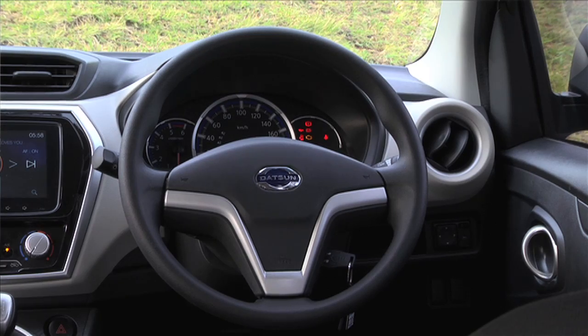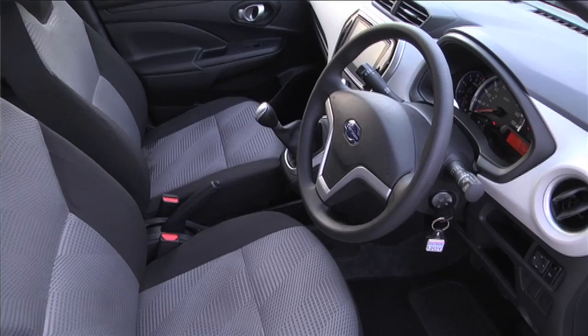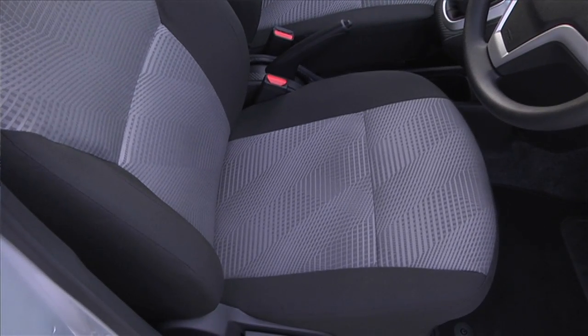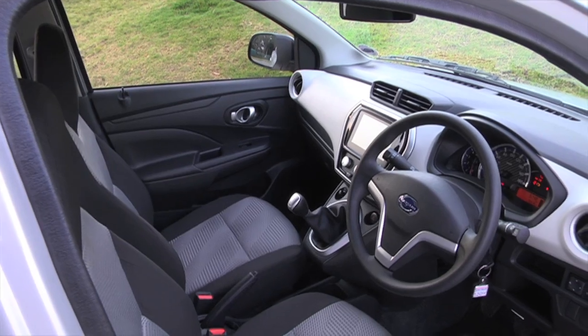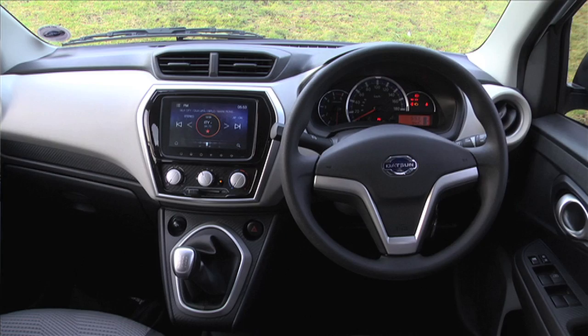The first thing you're going to notice when you get into the refreshed Datsun GO, the cuddle bench seat is gone. Thank goodness. Now they've got normal individual seats. And for me, all round, the build quality is acceptable. You get ultimately what you pay for. But what is a nice touch is the inclusion of the two-tone on the dash, because it really just uplifts the interior of the GO.